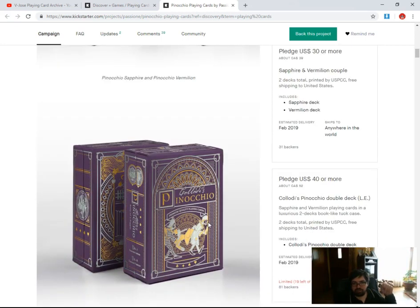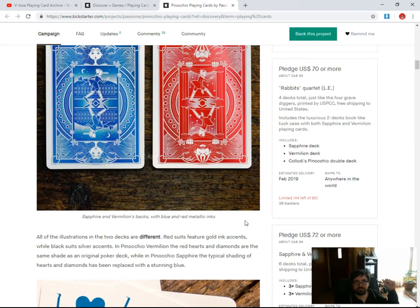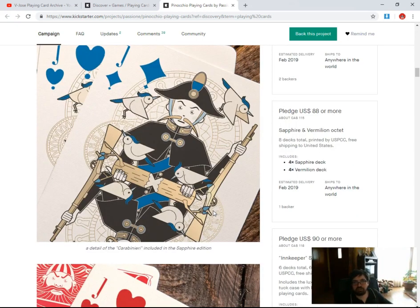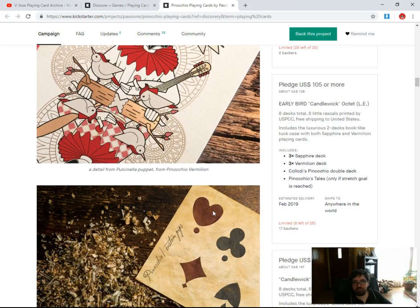This is the Collodi's Pinocchio. It's similar to one that I got with, was it the Telluride or something like that? One of the previous decks where it opens up like a book and you get both decks inside. Very nice decks. Lots of detail in the back design, lots of line work. They're both very interesting. Mirror image. Nice colors. And I like that there's different shades of the reds and blues. Adds to it. Beautiful custom court cards. Custom pips, fonts, everything, the whole spiel.